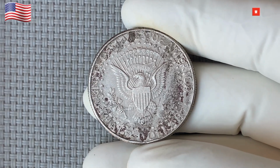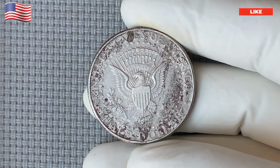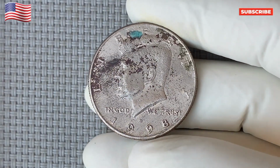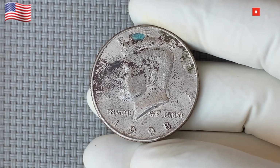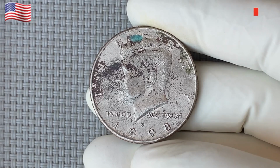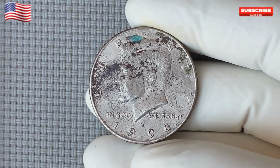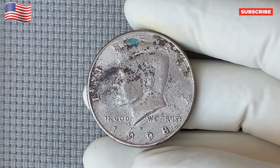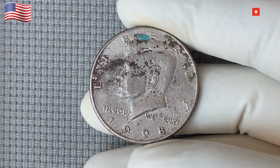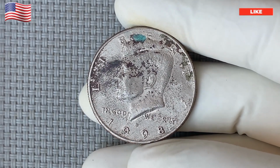In this year, the U.S. Mint produced millions of these coins, yet only a select few have managed to remain in exceptional condition or possess unique attributes that make them highly sought after. As with many other years in the Kennedy half-dollar series, the 1998 version was struck in both business and proof versions, with the proof coins being specially minted for collectors. These proof coins, which were produced at the U.S. Mint in San Francisco, are characterized by their mirror-like surfaces and sharp, detailed images.